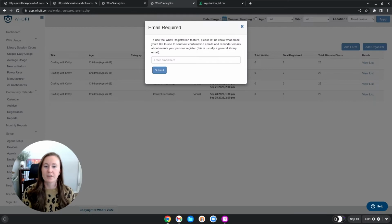When you first visit the registration section of your Who-Fi account, you'll find this pop-up message. In order for the Who-Fi system to email your patrons on your behalf, libraries asked for the emails to come from the library, not from Who-Fi. We ask for you to provide a general library email address for all email confirmations and event reminders to be sent from. This also ensures that any replies to those emails get sent back to your library. Simply add which email you'd like us to use, and then we'll send you a verification email shortly.